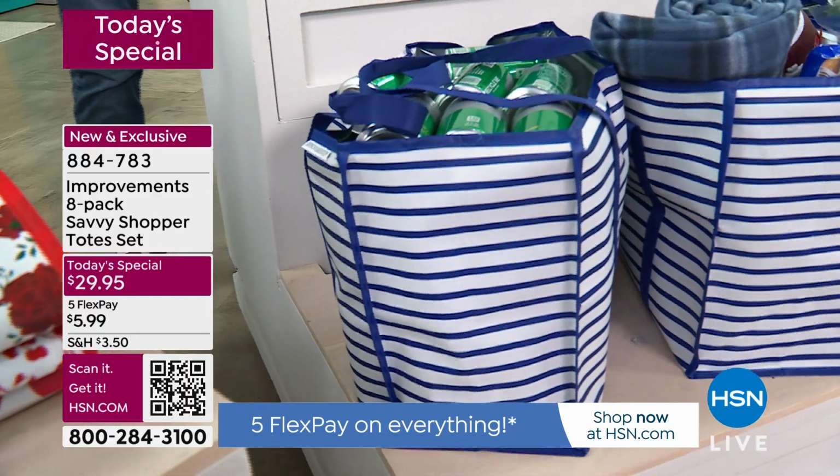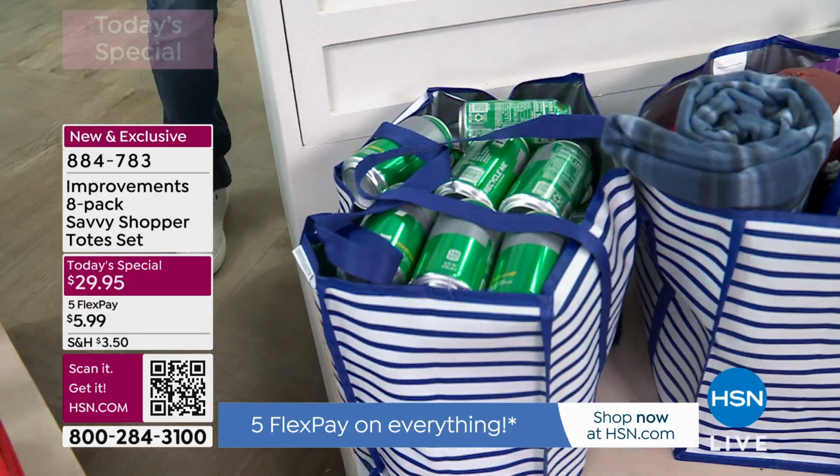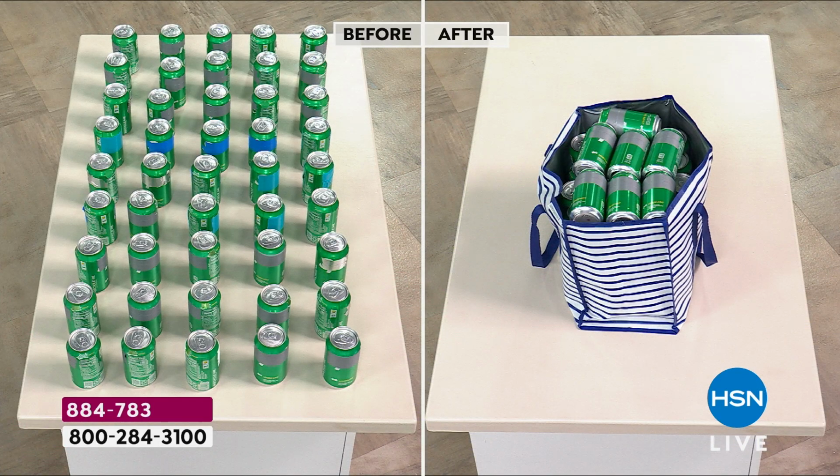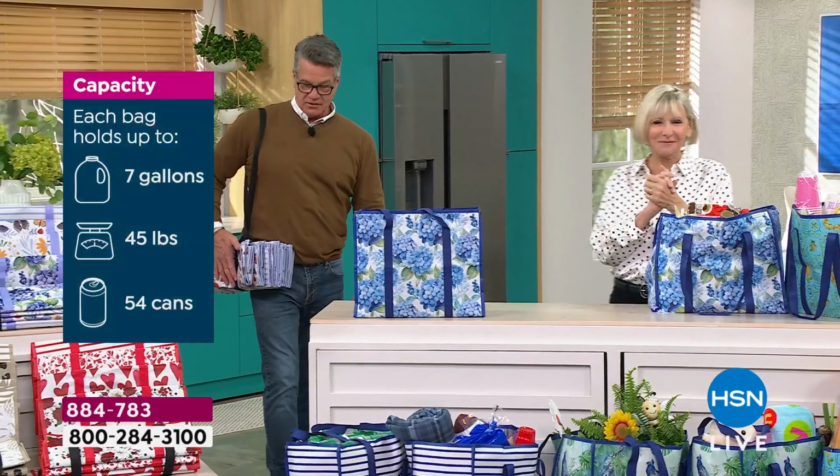So look at the before and after here. So we have, how many cans of soda is that? There are 45 12-ounce cans of soda in there. Absolutely 100%. And they all fit in. Remember, you have up to 45 pounds that you can put in here. And what I love is the convenience. Like, look at me. They come with a strap. Yes. All right? So this is all 8 bags.